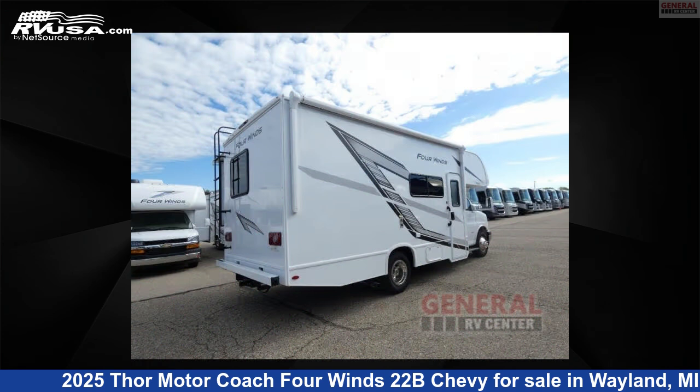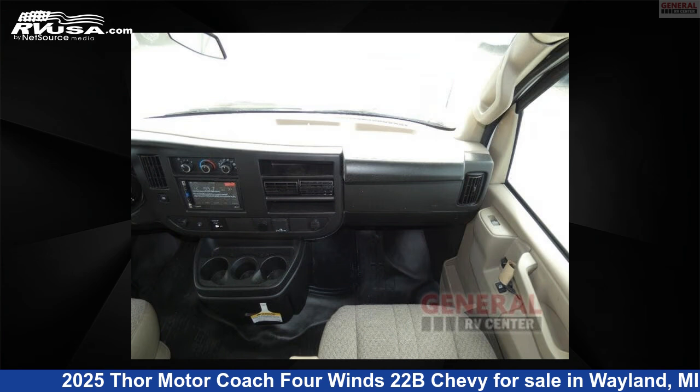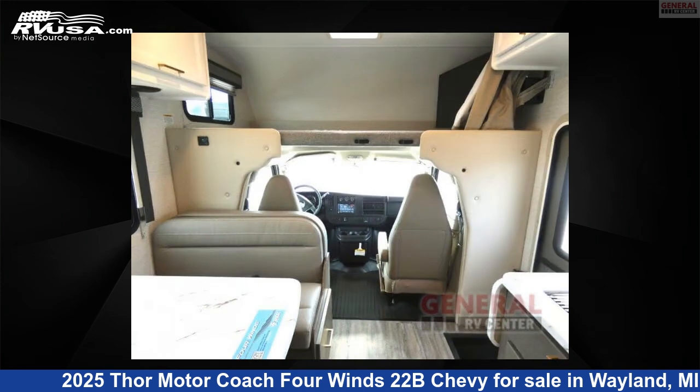This new Thor Motor Coach is 24 feet 0 inches in length and features sleeps 5, slide-out, and 40 gallons fresh water capacity. The floor plan layout of this Class C features bunk over cab, outdoor entertainment. This 2025 Thor Motor Coach 4 Winds 22B Chevy is built on a Chevrolet chassis.